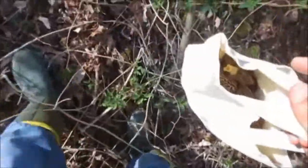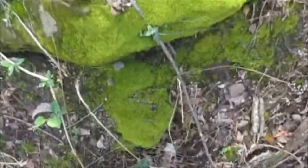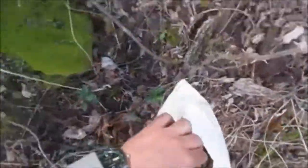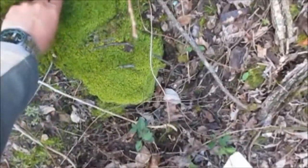I'm gonna have to change my battery soon, I have a feeling. I'm stepping on them, I'm sure there's so many. I have to be. You notice the ones up here are smaller? They're littler up here. It's growing directly out of a piece of moss. That's weird.